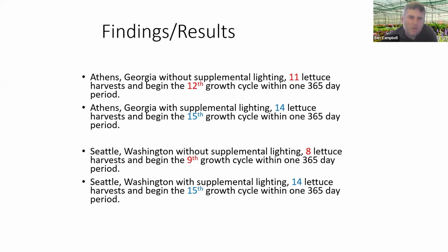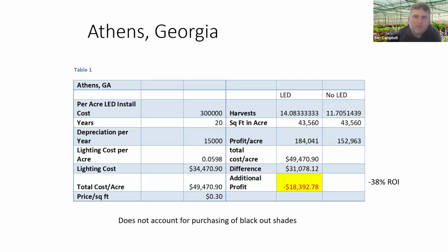So again, can your market hold that? If it can, then it's probably better ROI, more profitable to do it in Seattle, Washington compared to Athens, Georgia, just for the amount of sunlight. It doesn't mean Athens is not viable. It just means you need to find some of the electricity costs or other costs that drive down the cost side that may make it more profitable in those areas. So again, area plays a big difference in this.